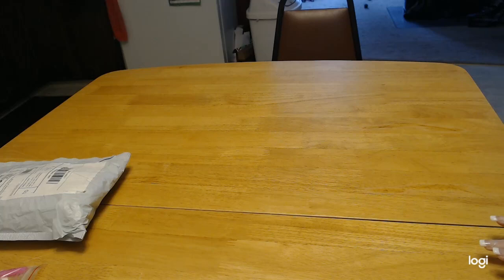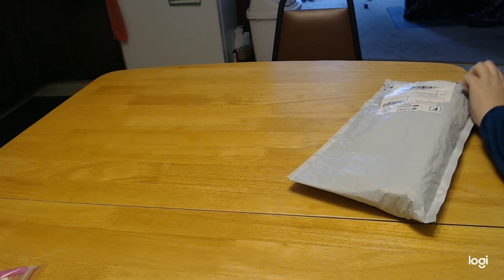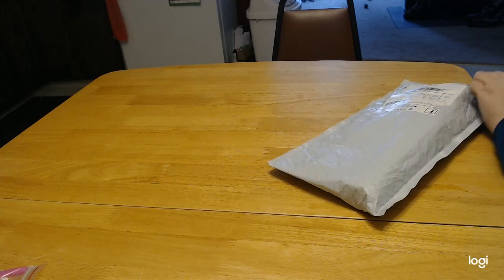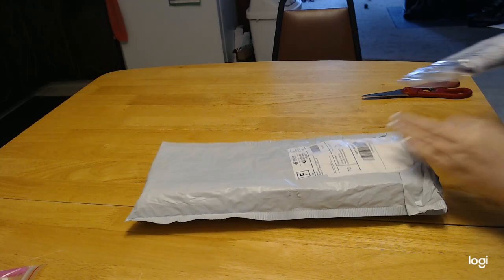Let's get into this package. And I received this one on the 19th, and I have no clue what this one is. But you guys will. But I don't. It's a surprise. Ooh, and the canvas is right there. Oh.